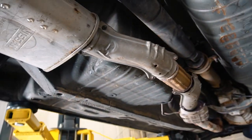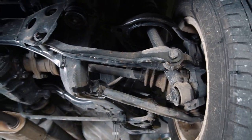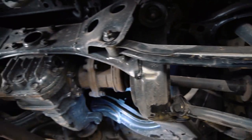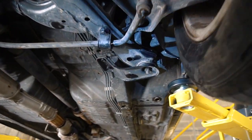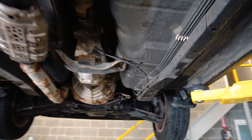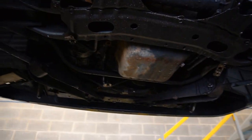Pinch welds look really good. I bet you they rode down some dirt roads. Dude, this subframe looks fresh. It's dirty, but there's not even a spot of surface rust. It just looks good. I'm pretty sure the suspension is similar to the S13. Not gonna lie, as far as initial rust issues, it looks good.